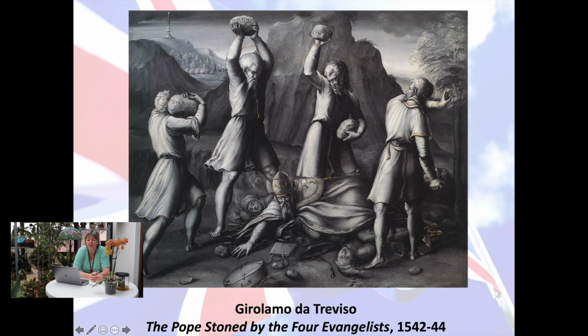who was commissioned for this very Protestant image, the religious image, really for the Protestant church, the Pope stoned by the four evangelists. So we have the figure of the Pope lying on the ground, about to be stoned to death by the symbolic depictions of the four evangelists. So, of course, according to the Protestant doctrine, the Bible is more important than the church, than the ritual of the church, and especially the church of the Pope in Rome. So here we have it. We start having religious art depicting Protestant themes.